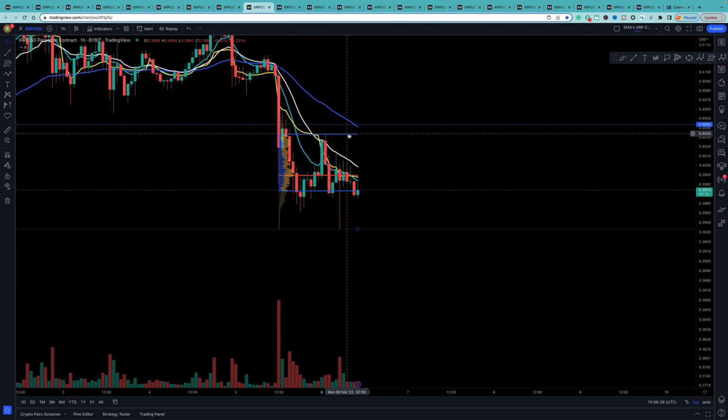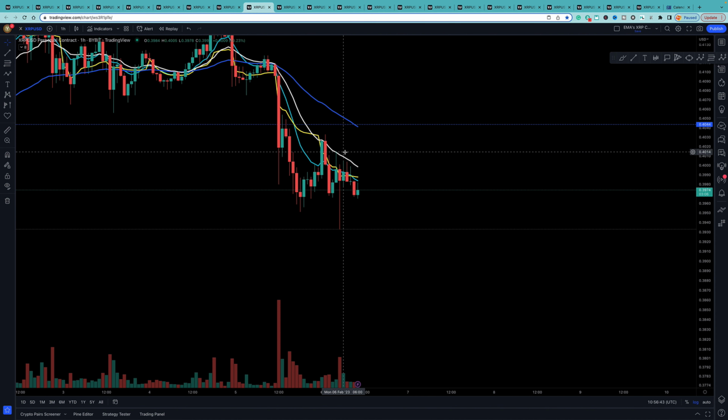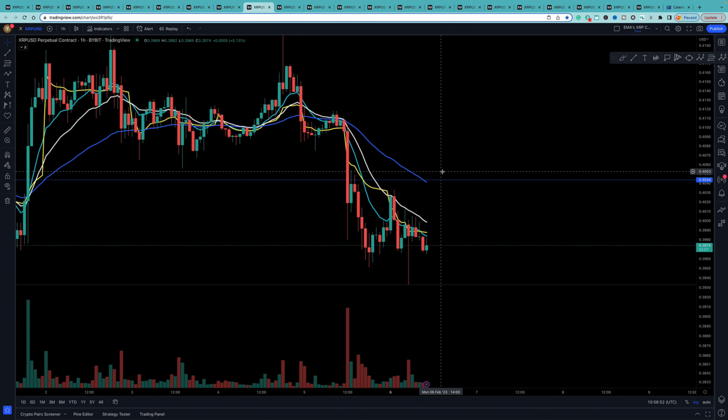So I don't know. We got to watch that. Yeah, it does look like it could potentially keep going now. But we got to see. If it does turn up and starts to get a bit of a lift, I'd be looking at that 40.50, 40.60 as a potential target for a short.